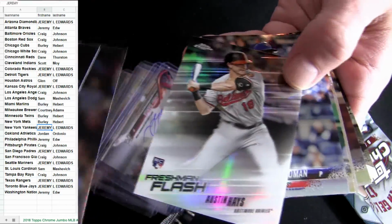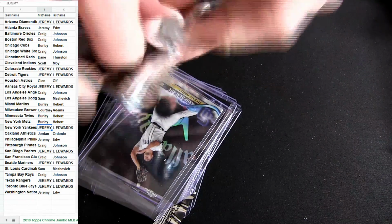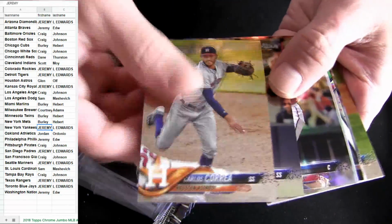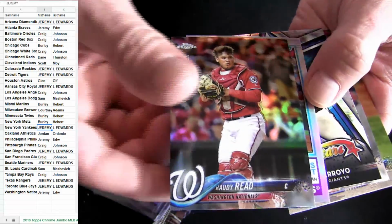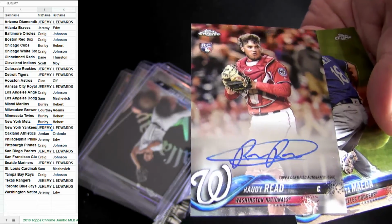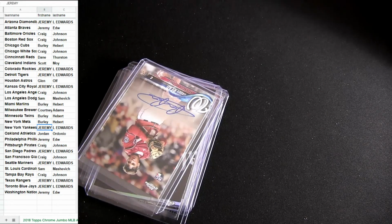Renfro. Renfro looked like a variation, didn't it? Dang, what do we got? There's Reed. Just a couple of different ones that I ain't used to seeing in that box, probably, Eric.